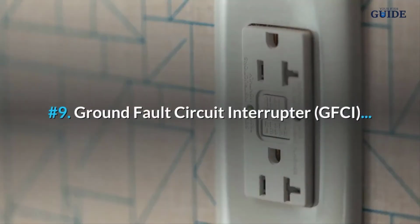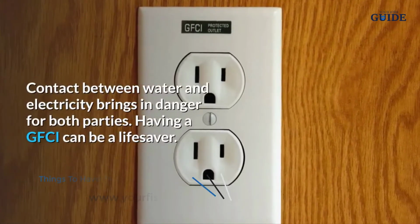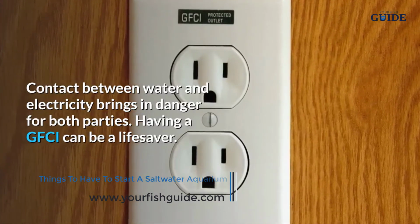Number 9. Ground fault circuit interrupter, GFCI. Contact between water and electricity brings danger for both parties. Having a GFCI can be a lifesaver.